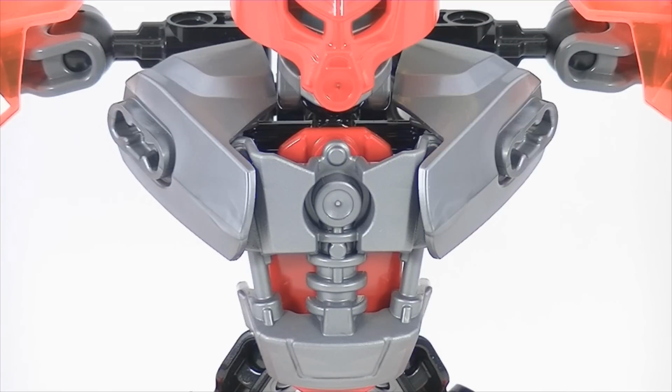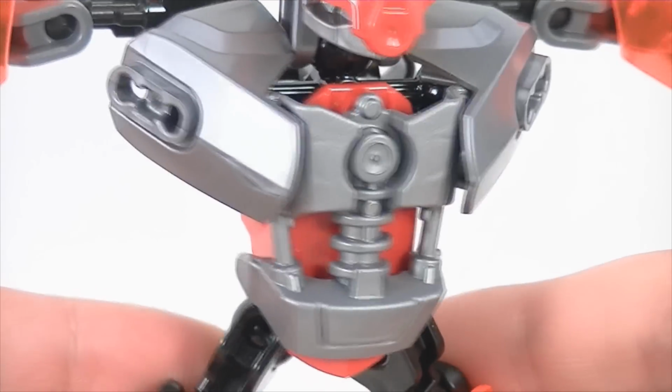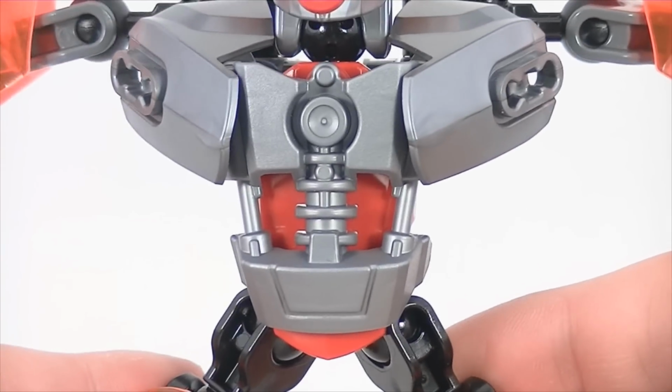Most of the Protectors use the new armor piece that looks a little bit like the original Toamata chest piece as a chest piece, and it looks fantastic. Now the Protector of Fire's torso build is a little bit more complex than some of the other Protectors. So as you can see here, where the arms would usually attach, it has some extra armor plates, and I love the way they conform to the torso. The shaping here is really cool.